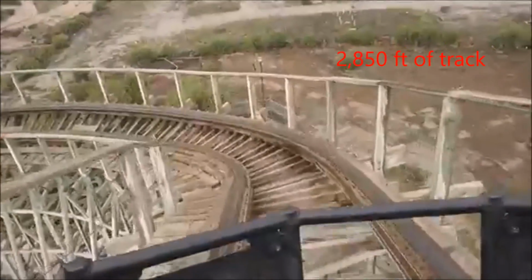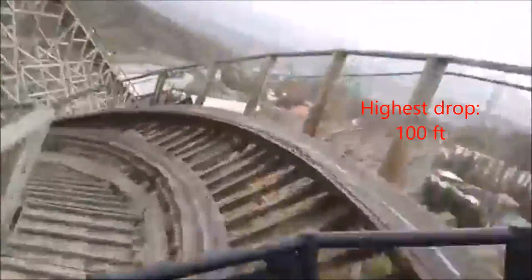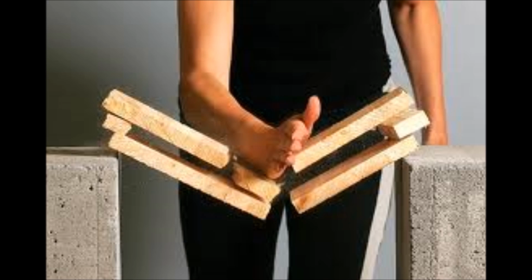At 2,850 feet of track, you'll be sent down a 100-foot drop before reaching and staying at a constant speed of 52 miles per hour. For a Woody, that's pretty good. See, wooden roller coasters have a saying that when the wood bounces, you're in good shape. This is because if the wood doesn't bounce, it'll snap under the pressure.